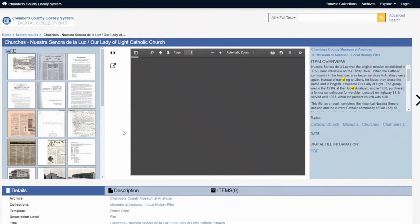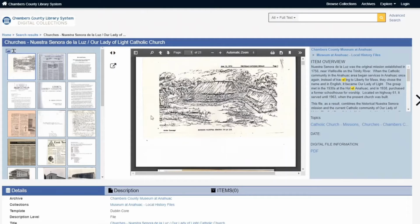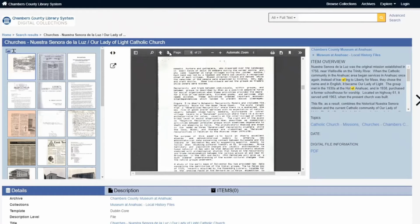On the left, you will see all the separate files that have been loaded under this entry. The middle window shows a viewing screen. It will give details of how many pages are in this particular file, and you can scroll through to look at the individual pages. The window on the right provides a narrative description about the different files in the entry, along with some of the subject headings that provide additional access in the search screens. The middle window is the active window.